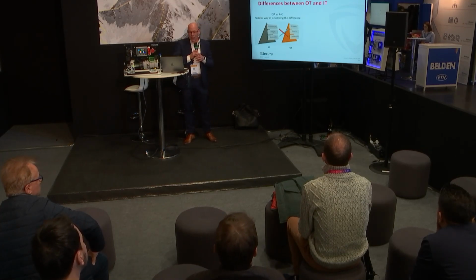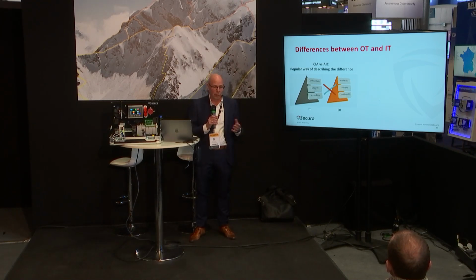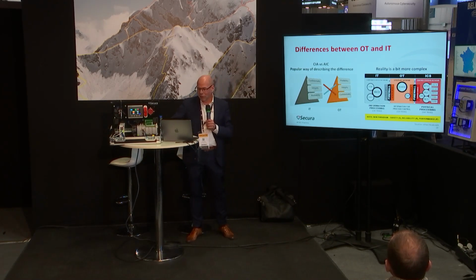Well, I will tell you, the most important difference is that from IT, you want the information to remain confidential. That's the most important thing mostly. But in operational technology, you want it to work. It must operate correctly, but it must work. So that's the prime directive for operational technology. But it's a bit more complex than that, because there are all kinds of systems that are intertwined, and IT and OT are not that easily separated.